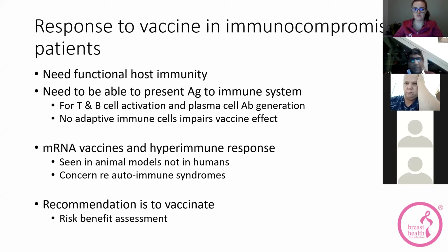Okay, so what is the problem with an immunocompromised patient? Well, you have a problem with how the immunocompromised patient, the host, if you want, responds to the vaccine. That's your big problem. So the big problem is that you need a functional immunity, right? You need to be able to present what we call antigen to the immune system. Now, the antigen is that piece of the bug. If it's the bit of RNA, if it's a spike protein, whatever, the immune system has to recognize it. So if the immune system recognizes it, the T and the B cells in your system will activate, and the plasma cells will make the antibodies. When the plasma cells make the antibodies, that's when you have, in inverted commas, immunity. And that's how a vaccine works. So there's no adaptive immune cells to impair the vaccine effect.